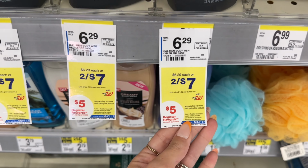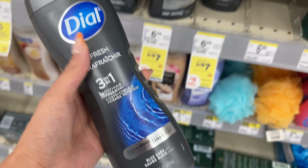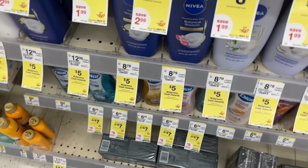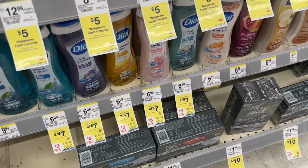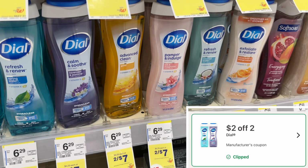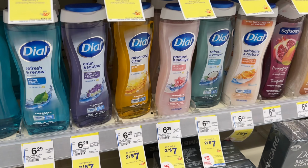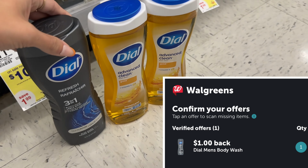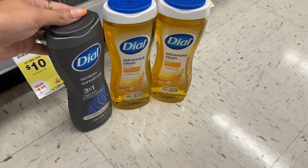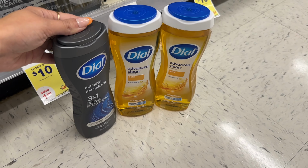Next, we're going to pick up some Dial. So they are buy 3, get a $5 register reward. They're 2 for $7, but we want to go ahead and grab one of the men's one. Then we're going to grab a couple of the other ones over here. You can mix and match what you want to do, but 3 of them are going to total you $10.50. We do have a $2 digital coupon. So after the digital, we are going to end up paying $8.50. You can pay with Walgreens cash. On this, you're going to earn a $5 register reward on 3. Plus, if you submit to Ibotta, they're giving $1 back on the men's Dial. So that will make it $2.50 for all 3 body wash.